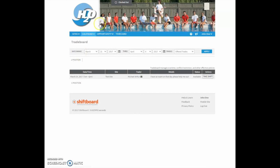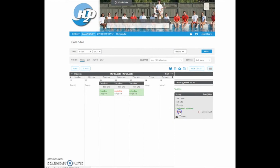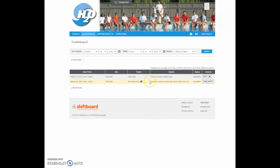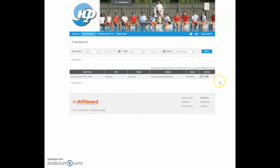To trade a shift, you need to go in your calendar, click on the shift, click Trade, and you can write down notes. And then add trade offer. If you go back into Tradeboard, you can see your trade. To pick up a shift, you simply need to click on Take Shift, and then Take Trade. You will need to wait for the supervisor to approve the trade shift, and then it will be under your schedule and you will receive a notification when it's your shift.